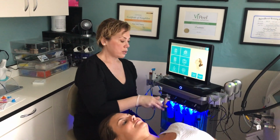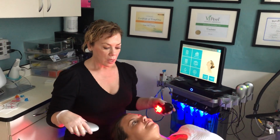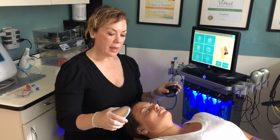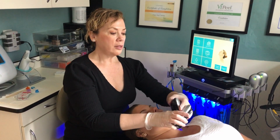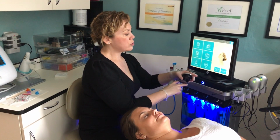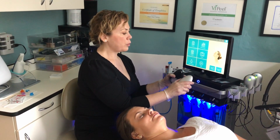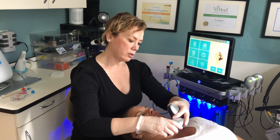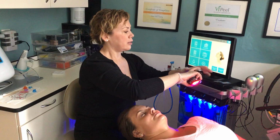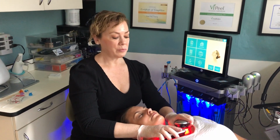Another technique tip, all you SDs: you do want to have the patient keep their eyes closed if possible. And the way to get the light to turn on is to grip it this way, and don't lose contact, and grip it that way. It can be a little bit frustrating. It'll come on. There. So while we talk, we're going to do LED light.